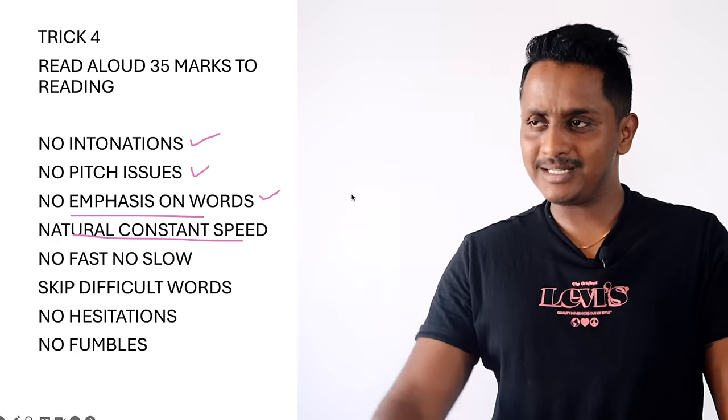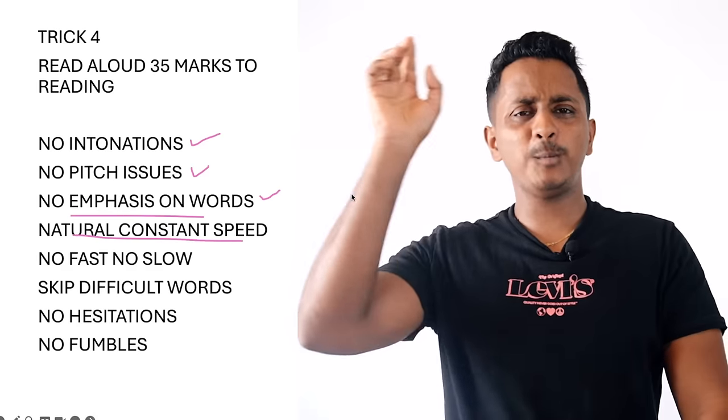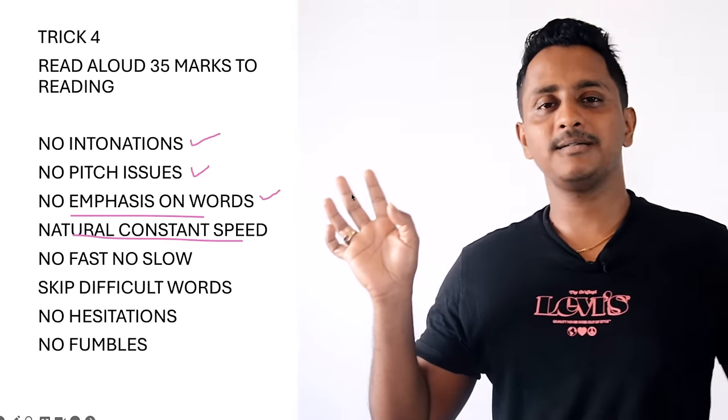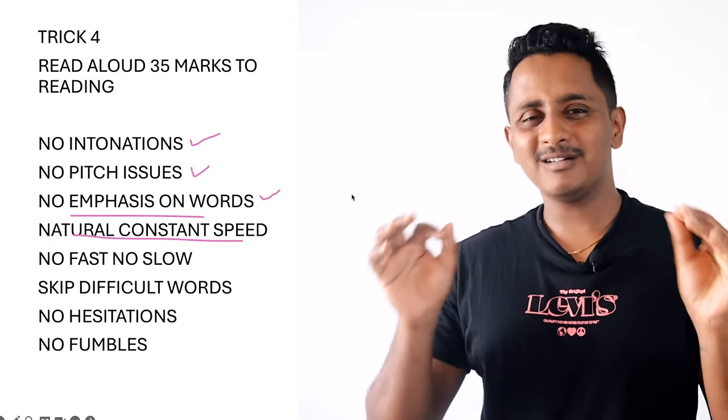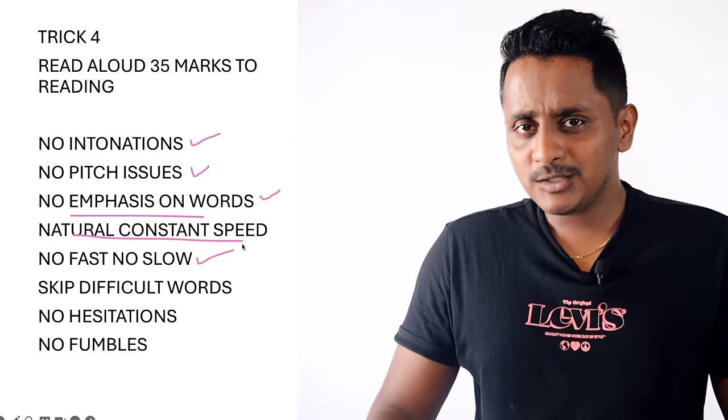Natural constant speed. It's like going on a highway in cruise control mode. Set the car to 60 km per hour and just relax. Don't put accelerator or brake, just relax. Full stop, comma, probably you can reduce the speed. Otherwise, just relax. Don't go very fast, don't go very slow.